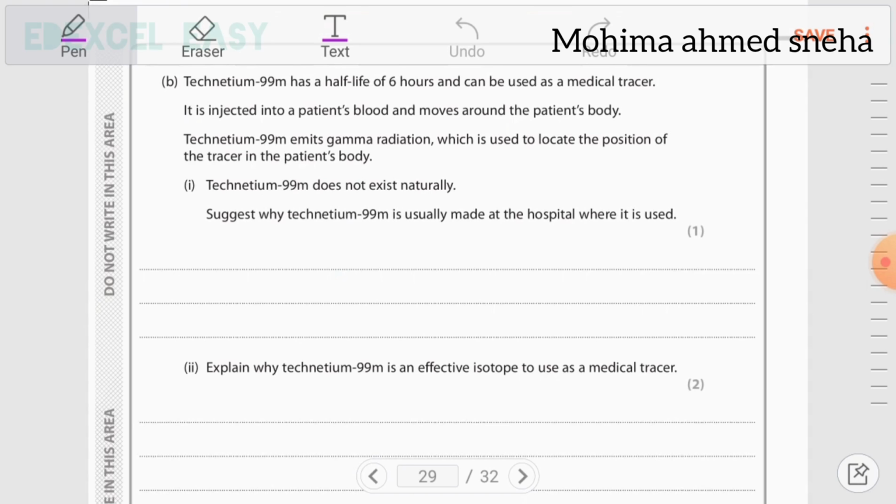Part B, technetium-99 has a half-life of 6 hours and can be used as a medical tracer. It is injected into a patient's blood and moves around the patient's body. Technetium-99 emits gamma radiations, which is used to locate the position of the tracer in the patient's body. Technetium-99 does not exist naturally. Suggest why technetium-99 is usually made at the hospital where it is used.